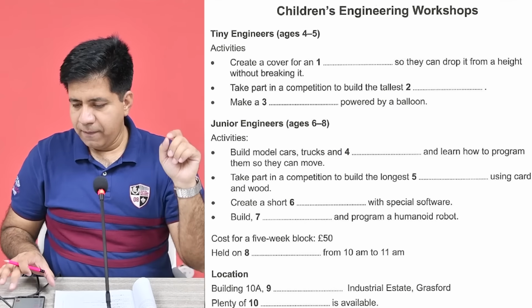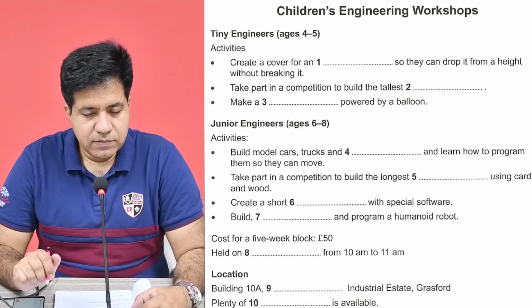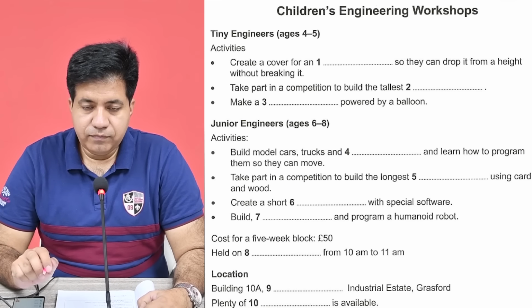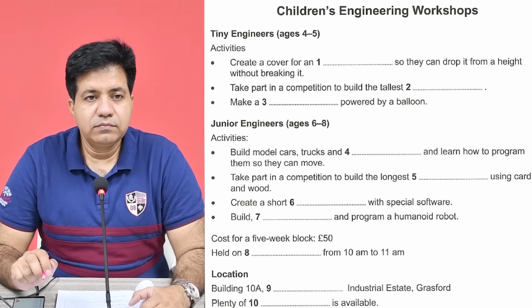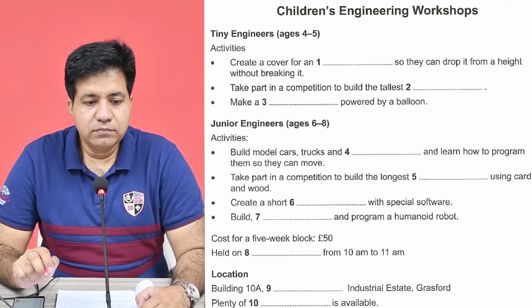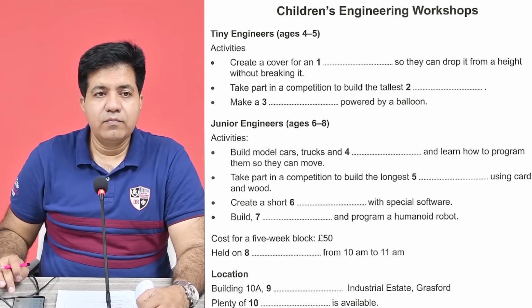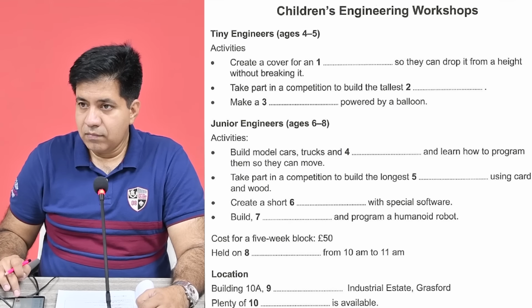Hello, Children's Engineering Workshops. Oh, hello. I wanted some information about the workshops in the school holidays. Sure. I have 2 daughters who are interested. The younger one's Lydia. She's 4. Do you take children as young as that? Yes, our tiny engineers workshop is for 4 to 5-year-olds. What sorts of activities do they do? All sorts. For example, they work together to design a special cover that goes round an egg.